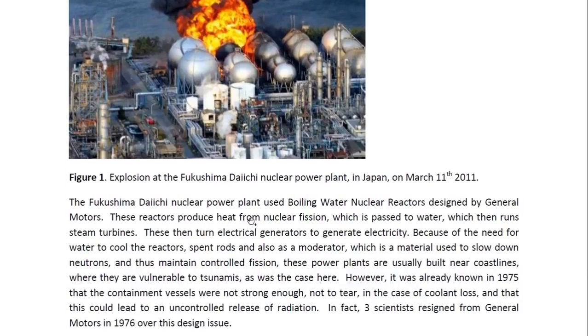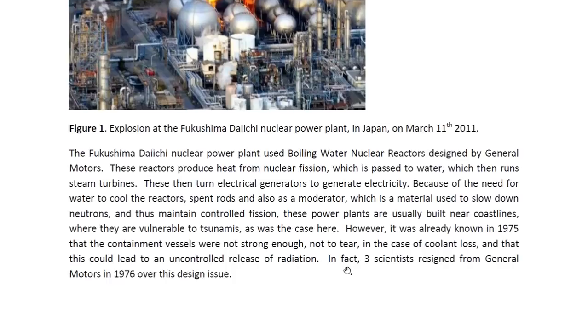And this power plant uses boiling water nuclear reactors, and these were designed by General Motors. And these reactors produce heat from nuclear fission and is passed on to water, which runs steam turbines and then turns electrical generators to generate electricity. And because of the need for water to cool the reactors, the spent rods, and also is used as a moderator, and a moderator is a material used to slow down neutrons and thus maintain controlled fission. And these power plants are usually built near coastlines. So they are vulnerable to tsunamis, as was the case here.